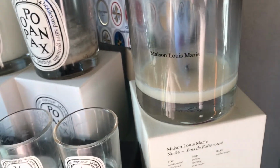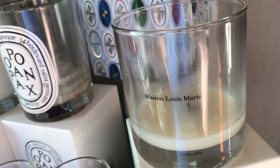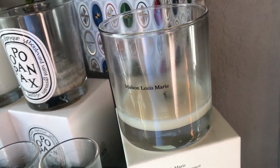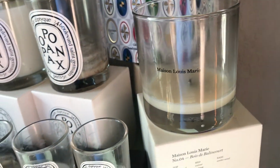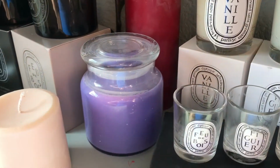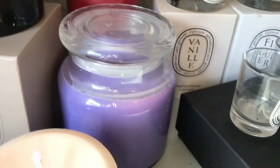And Santal 33, if you've never smelled it, it's not really Santal heavy. It's more of a weird, musky, nice department store smell. I don't know how else to describe it. It's a unique scent. Alright, so on to my homemade candles here.